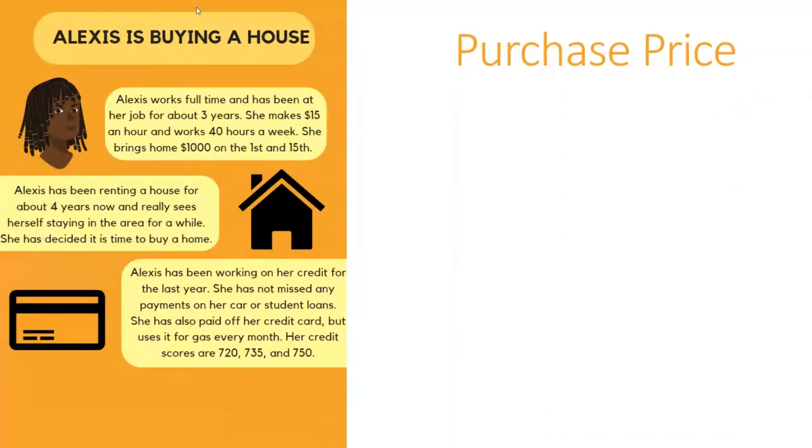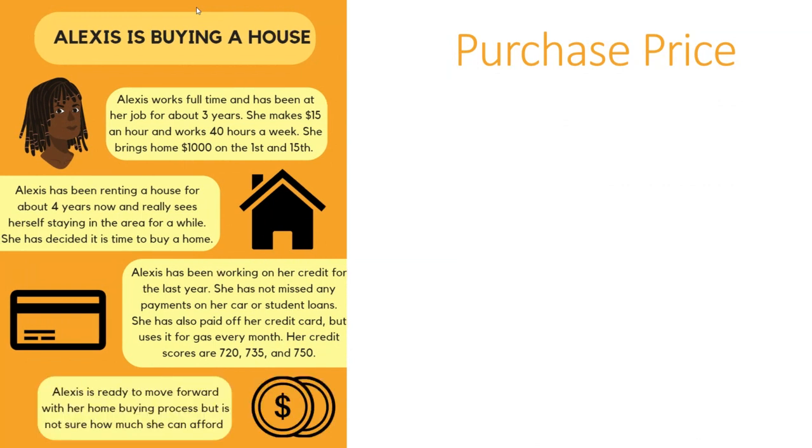That's great. And her credit scores are 720, 735, and 750. And we know from earlier, they're going to use the middle score, which is 735. So she's ready to move forward with her home buying, but is not sure what she can afford. Seems like a pretty realistic situation. So based on the numbers we just gave you, let's look how it shakes out.